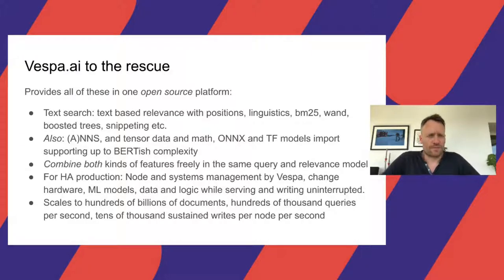And lastly, it's for high availability production systems. So you can change the hardware, change the machine learning models, change the data and logic, and so on while you're serving and writing without interruption. And Vespa is built to scale to hundreds of billions of documents, hundreds of thousands of queries per second, and can typically do a couple of tens of thousands of writes per node per second sustained. And that includes writes that remove documents, change fields, all of these things.